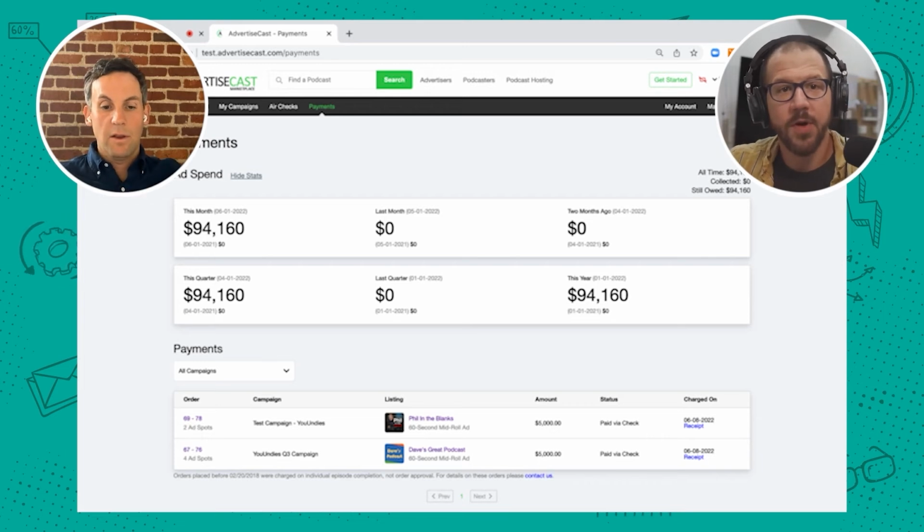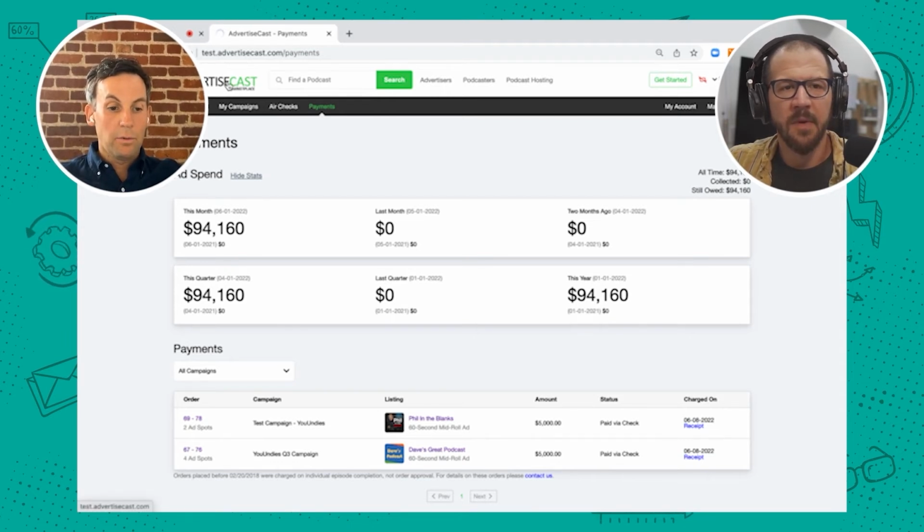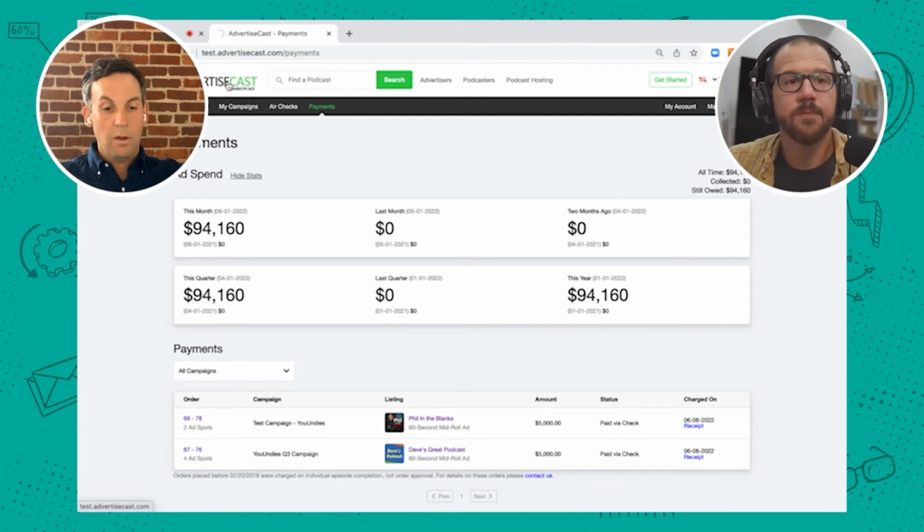Those spots, okay, and you're all good there. And so this is an example of a campaign that's ongoing. You'll see here that I've got 4 spots. One of these has already been completed. The other one's coming up on the 20th.